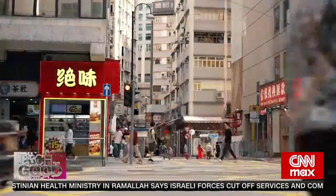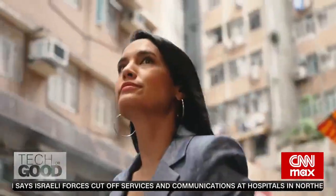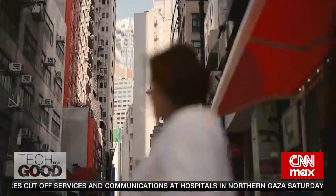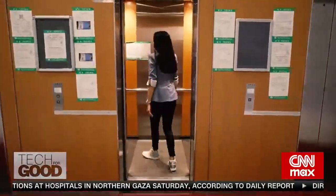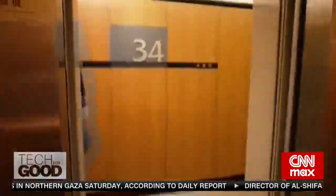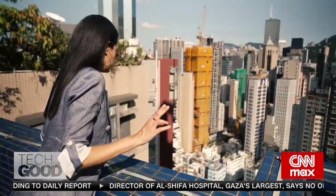Over 7 million people, often living pretty much on top of each other. It's what gives Hong Kong its energy and its edge. But life in tower blocks means a long way up and a long way down. You do get a little bit of vertigo.